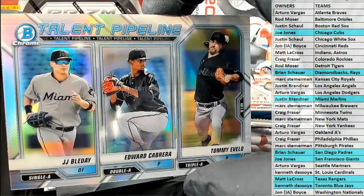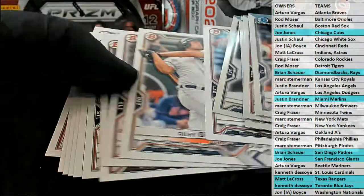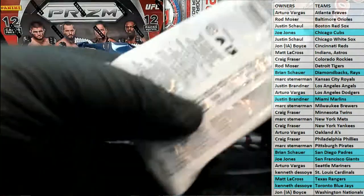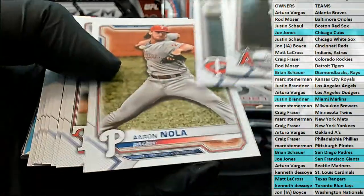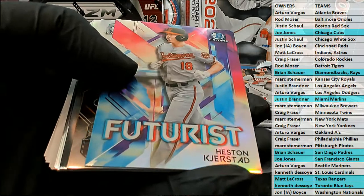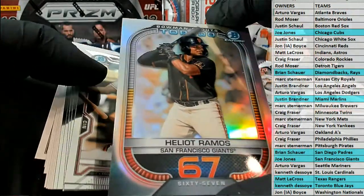Pipeline right there, Marlins. Bryson Stott right there. Nice Adley. All right, let's keep it moving tonight. There's Trout. Nice Kirsted right there. Futurists for the Orioles. Nice Hancock right there. Positional Promise for the Mariners. Just talking about him last night, actually. Arturo on that one. Ramos right there for the Giants.